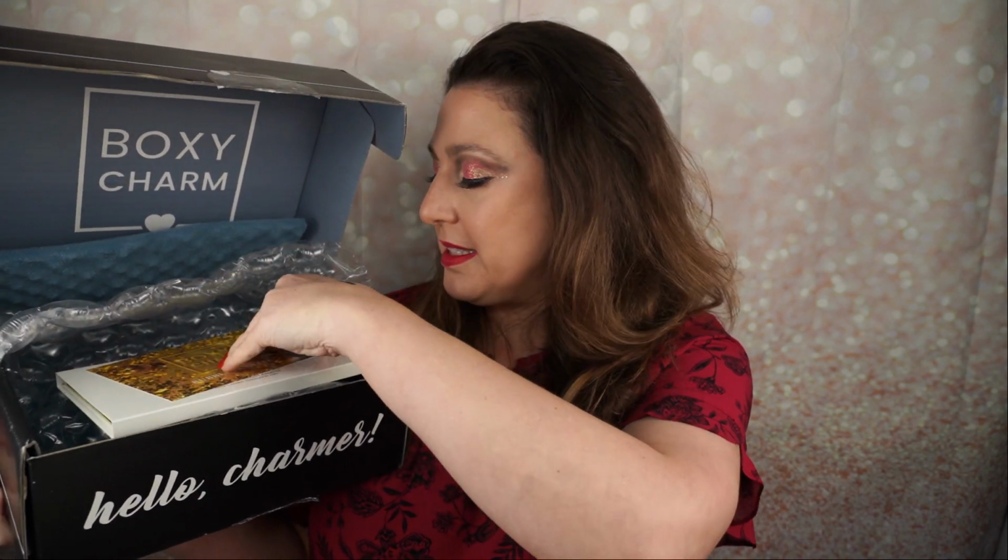Alright guys, let's start with the premium box and let's open her up. So this is December's premium box. Boxycharm Premium. Hello, Charmer. So we got a card. So excited. And I see a palette right away. So let me put this down so I can pull out everything that's in the box. So this one is going to be variation number 6, and this month is called Bubbles and Glitz. So cute.